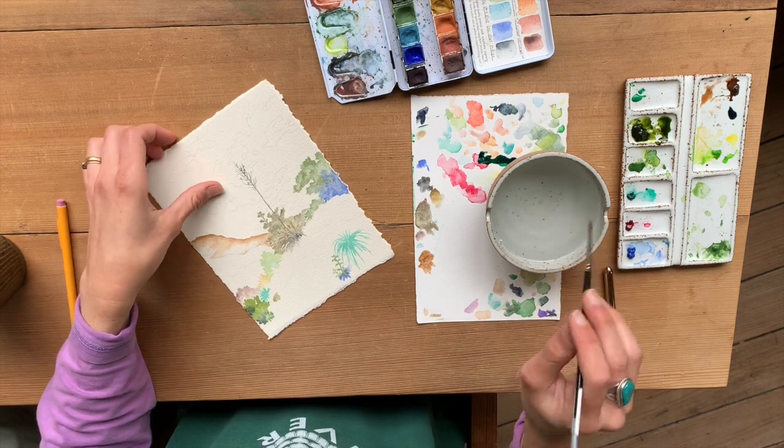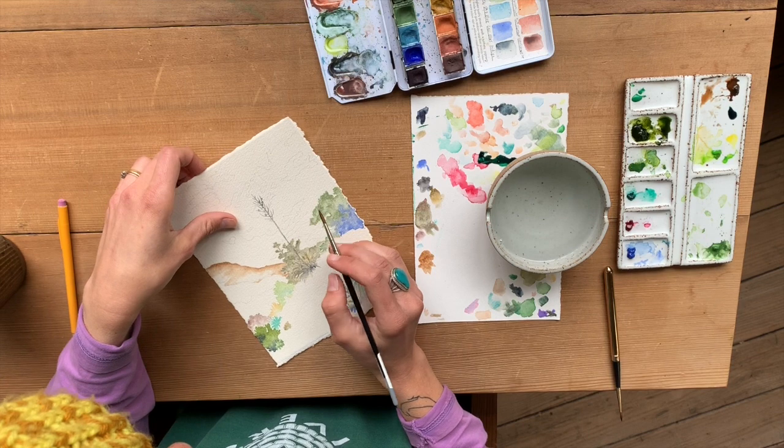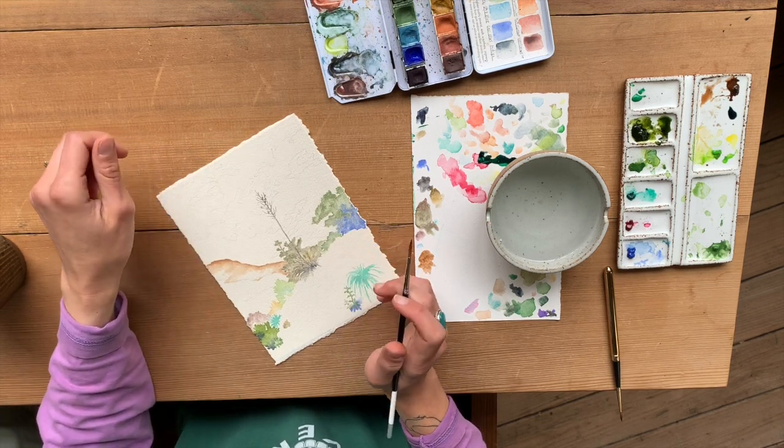Guess I could start on some sky just to get that going. So, probably kind of hard to see.